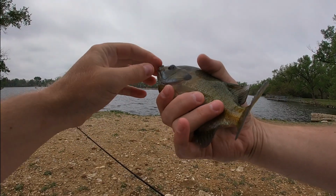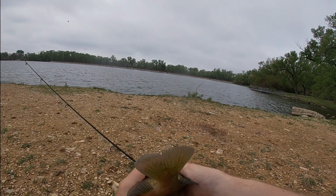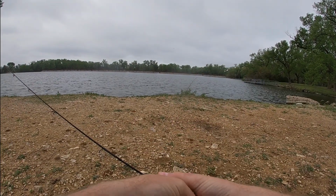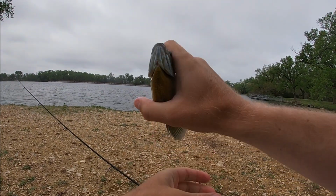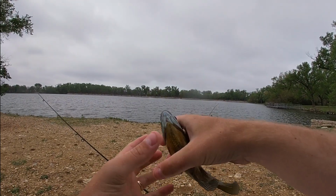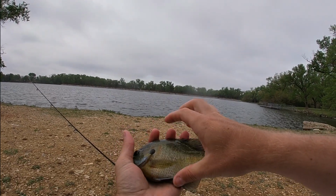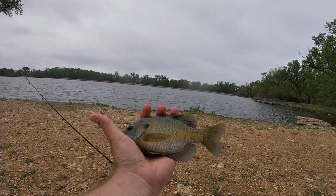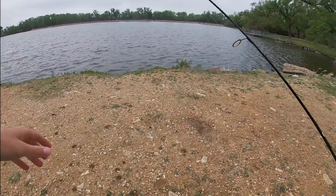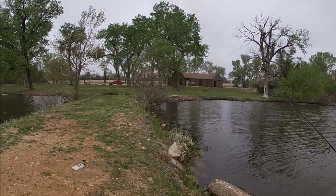Pop that hook out and look at that thing. It's upside down, but look at the, see if I can get a good hold on him. Look at the shoulders on that thing, man. That is just a beautiful bluegill. I'm sure the flatheads will think he's a beautiful bluegill too. That is if they get to him before the turtles do.